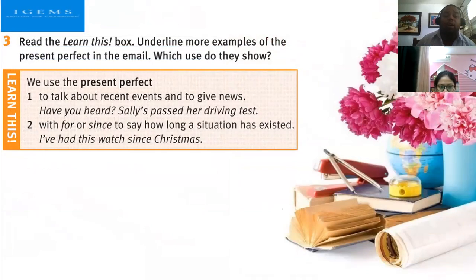Now let's go to our Learn This box. So I want you to see this. This is the Learn This box. And especially here, it states how to use it. We use the present perfect to talk about recent events and to give news. Look at this example.